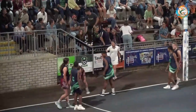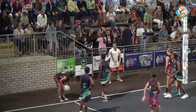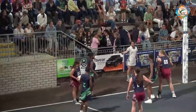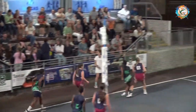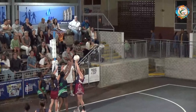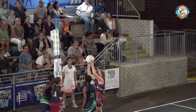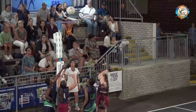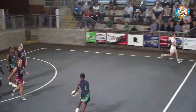She uses her outside arm very nicely. That time she's put out of play, but she's working hard. Nicely placed for the goal shooter. And the goalkeeper is put out of play. And that is a goal to Newton Park.